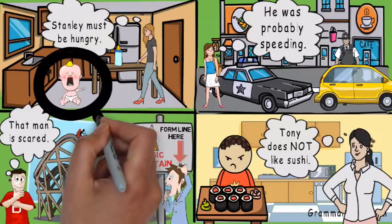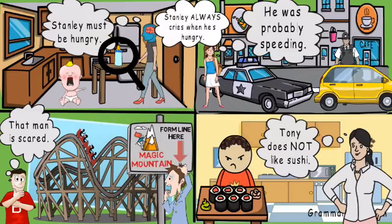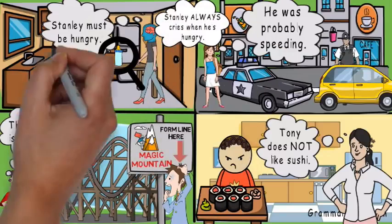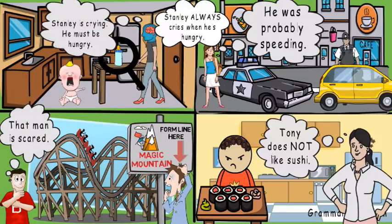In everyday life, people combine the clues they see with their prior knowledge. Stanley always cries when he's hungry, to form an inference. Stanley is crying. He must be hungry.